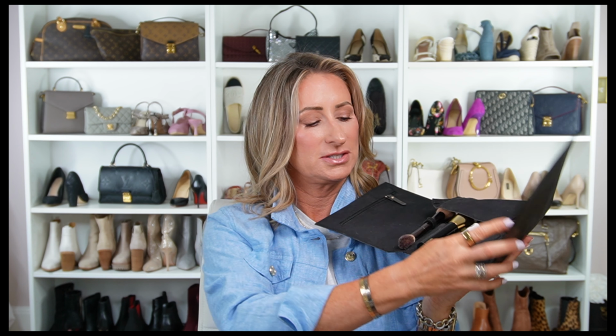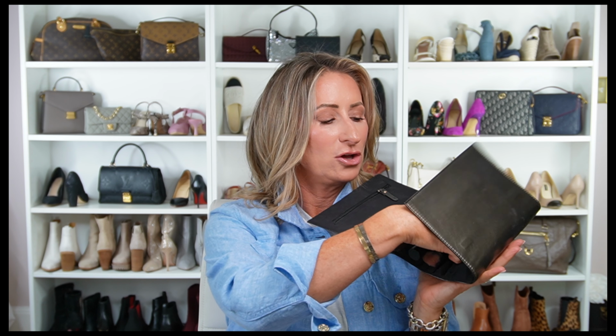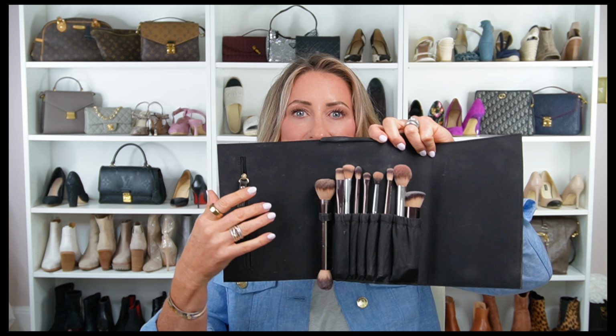Now, I used to have the big vanity, right? I literally use this makeup case that I got from Amazon. I have just a mirror that I've had forever. And then I have this little set of brushes. This is from Hourglass, and I'm gonna open it up carefully because I have 2 brushes sitting in here that are not held in, which are these 2 right here. But for the most part, I have all of the brushes I use in here.